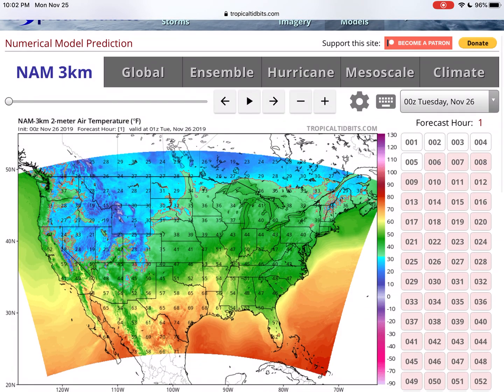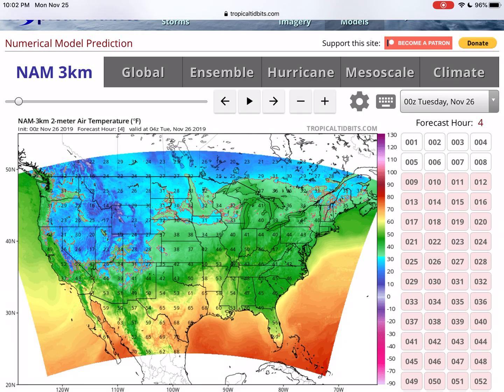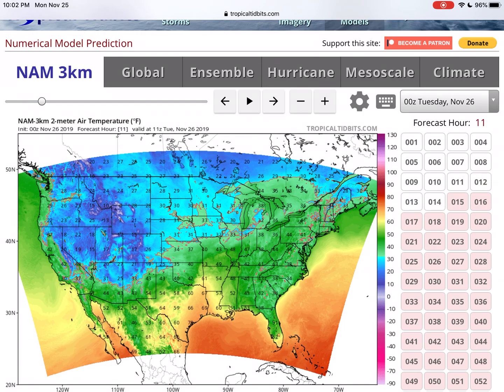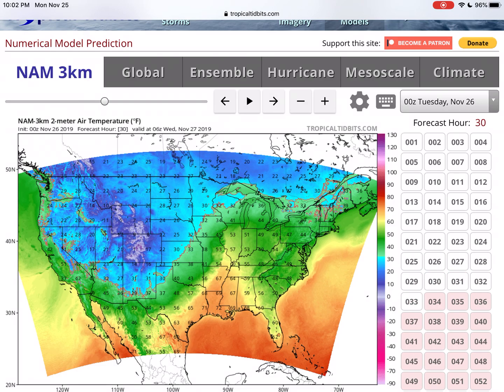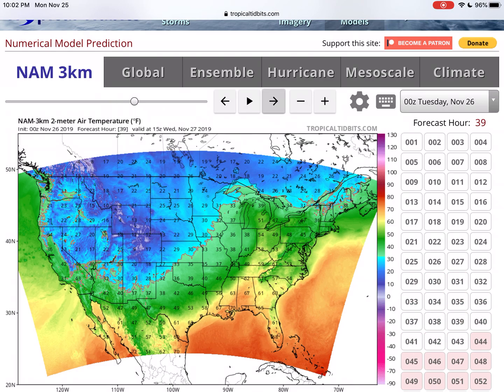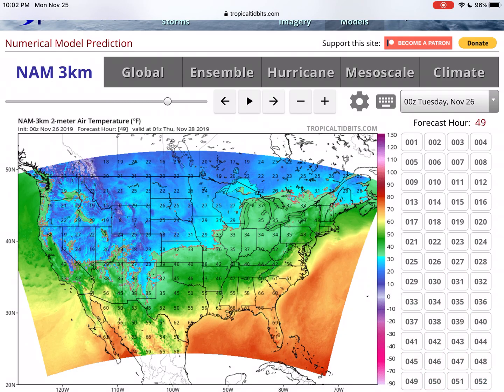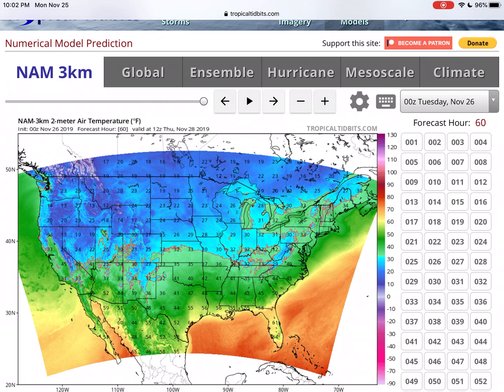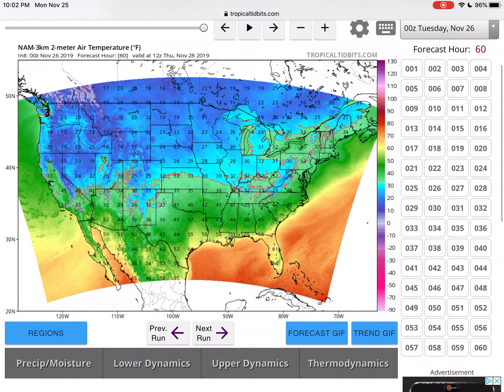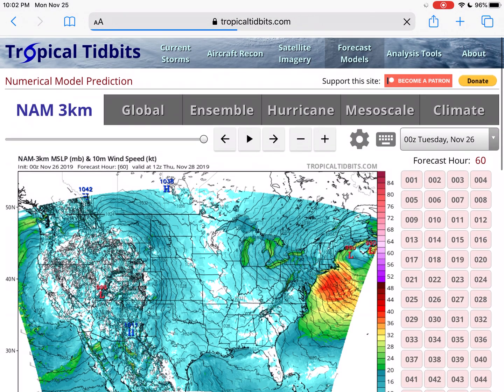Now, let's go to the temperature. So the Rocky Mountains are cold, and then as the storm moves on, you can see a slight plunge in temperature, very slight. Most of the snow that will be occurring occurs at or slightly above freezing, where most of the heavier snow occurs.